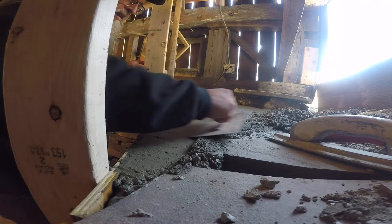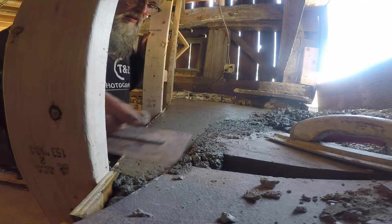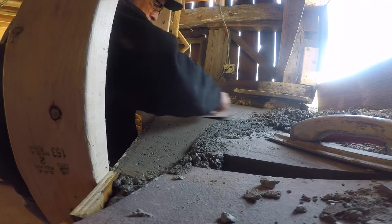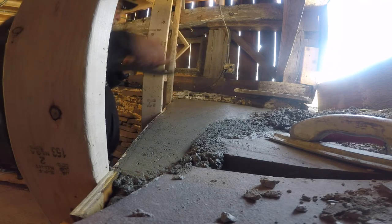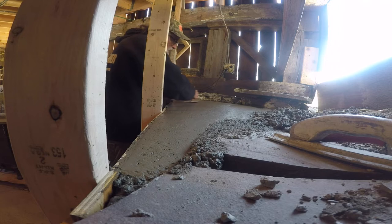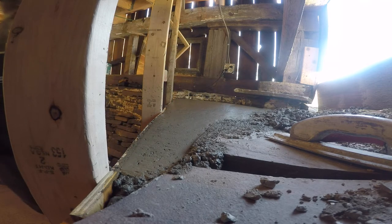Real sure that's gonna be it. Good enough for a crappy tool. Yeah, this piece of junk. I think it looks okay. Ain't perfect, but it'll do. Well, that just about finishes that patio.